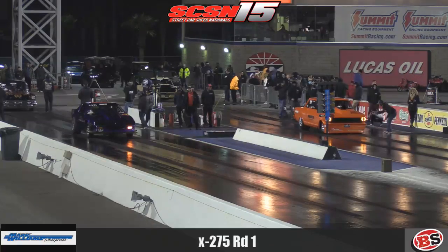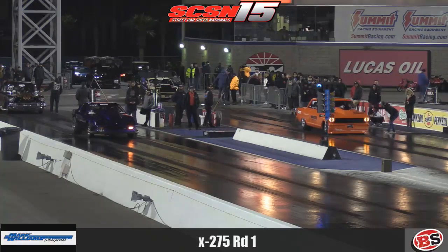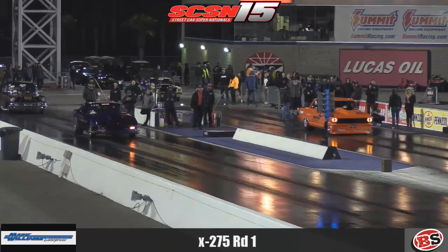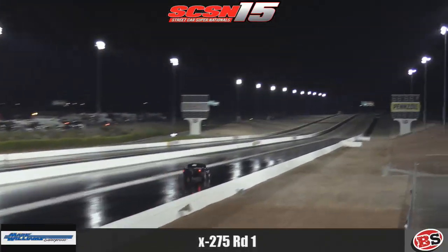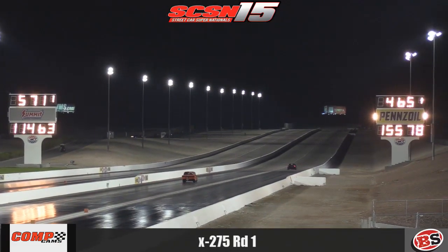Little 383 small block under the hood, and Jeff Young with a 400 cubic inch bow tie power plant on the right side. The number 18 to 15 qualifiers side by side. Xtreme branch tries to get back into it and could not catch Jeff Young. Young was 76 on the tree and 465 down the racetrack at 155 miles an hour.